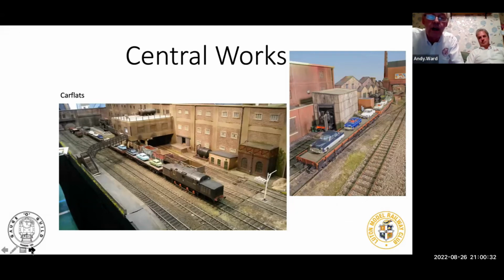The car flats are, is it Ragstone or is it Radley models? I can never remember which. Ragstone, yeah. So we've got 4 of those, and you'll see there'll be 2 loaded and 2 unloaded that will come out with the various vehicles on. And we've equally got a rake of Austin Minis, Austin 1100s that we would use for the Austin sequence. So they cause quite a bit of interest to see.